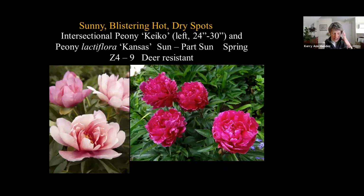All right, let's talk about intense, sizzling, hot, blistering areas where you can't even stand at 3 in the afternoon because you're dying from the heat, especially from reflected sources. What plants can stand up to that abuse, right? So let's look at a few.